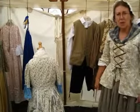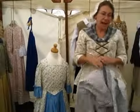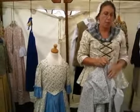Back in that time, did they have panties that they used? In the 18th century, no. They would have come more with the Civil War with the pantaloons. Okay. Yeah.